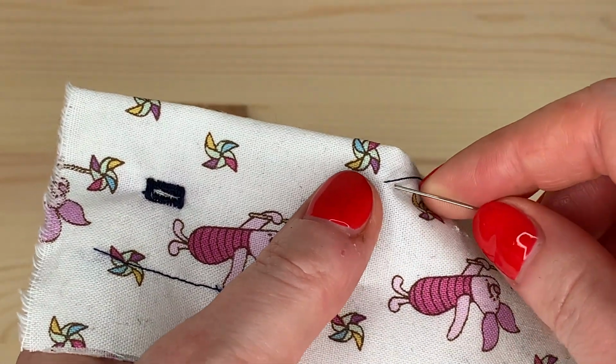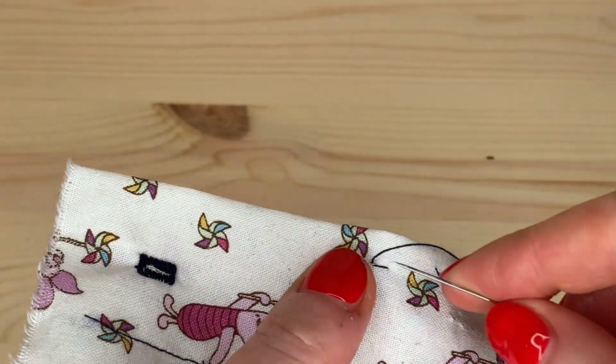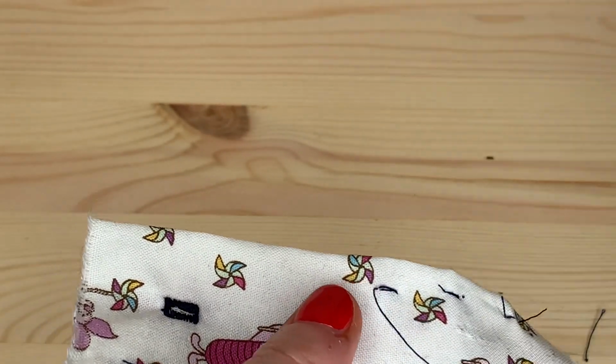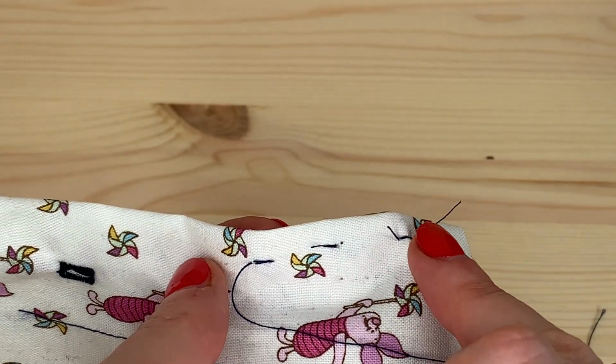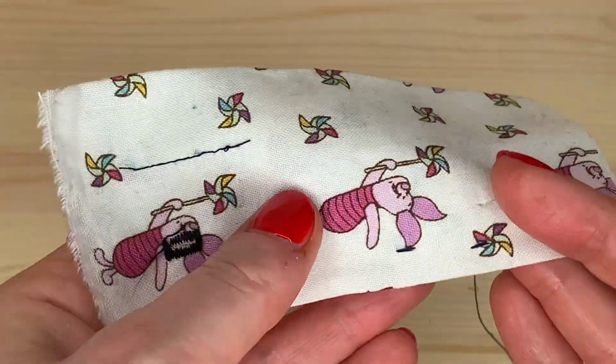I always do these anyway, no matter what I'm sewing, because you can never be quite confident that your knot is going to hold it. But you do your 2 stitches in place as you would and continue sewing. The lovely thing about this is you don't get any evidence of a tail or a knot on the front or the back of your work, and it hides it really neatly inside. So there you go, 3 methods for starting hand sewing.